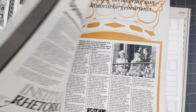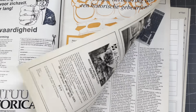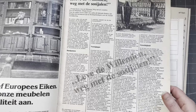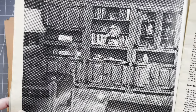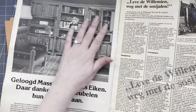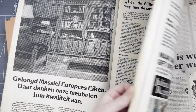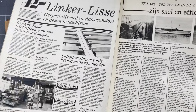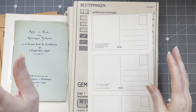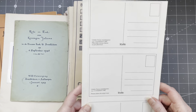It does have some advertisement pieces in here. It's from 1978, so it's very nostalgic. Look at this, I can remember people having this in their home. Yes, a lovely, lovely one. No, I'm not going to cut into this. In no particular order, I'll try to put all the paper bits together.